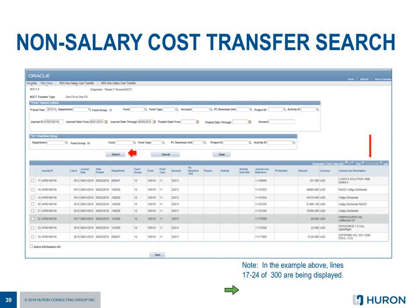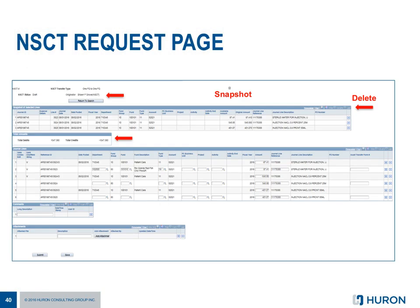Moving on to the request page, there are actually 4 sections listed on this request page. The first section is a snapshot of your selected lines. This section shows the details of the selected journal IDs for transfer. This is your from portion of the transfer.